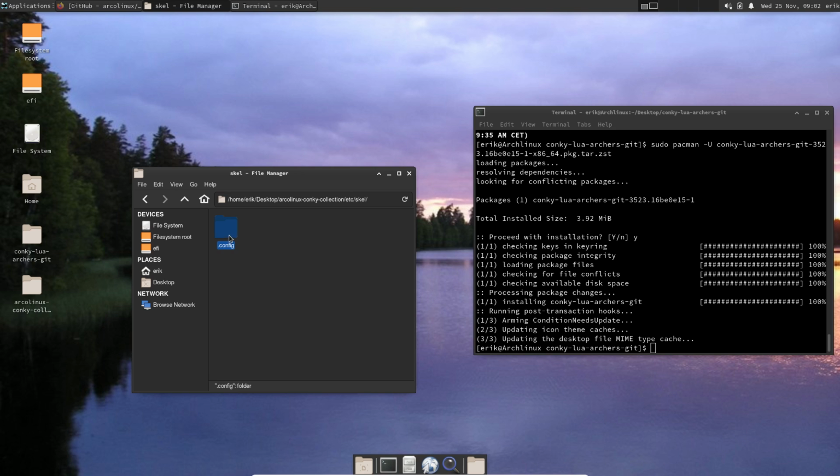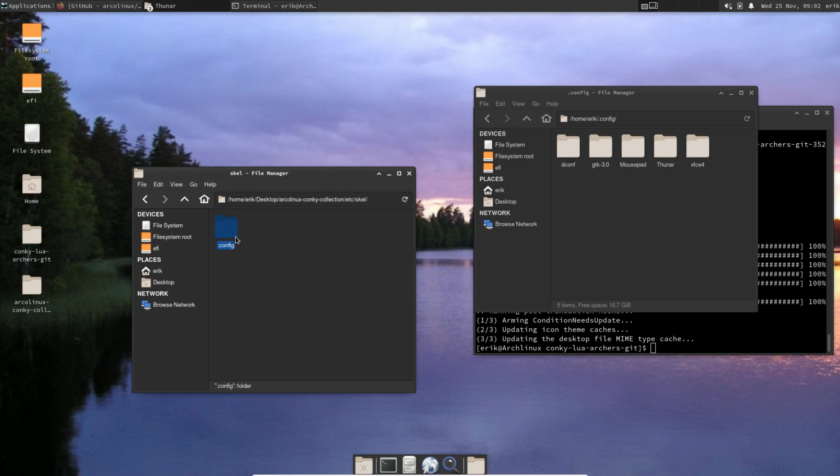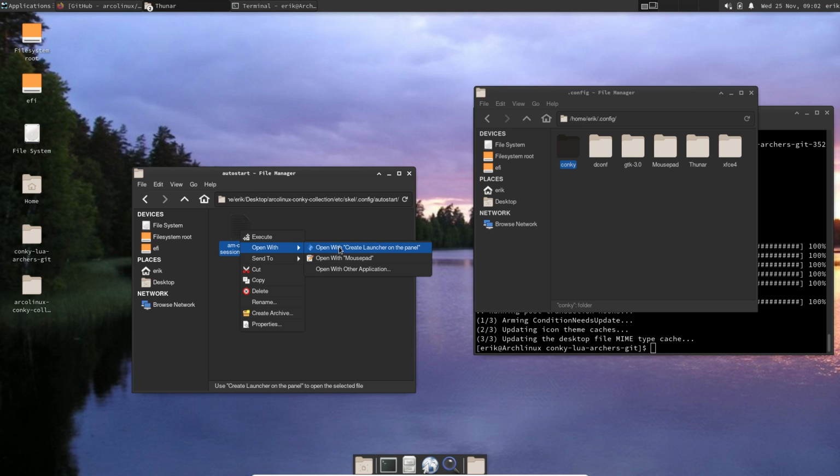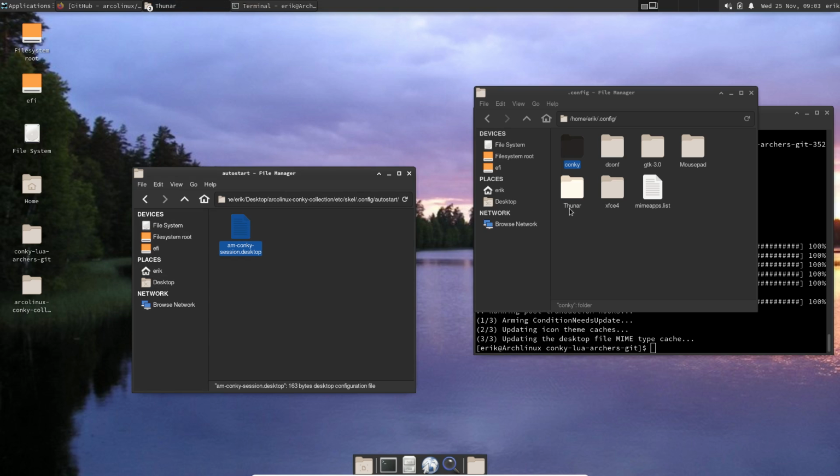So in the .config, let's go to our system. In the .config, it seems I should have a conky. Voila. And the autostart is for us something special. It's pointing to an application. We have mousepad? Yes, we have. We are executing a certain application that ArcoLinux does not have.